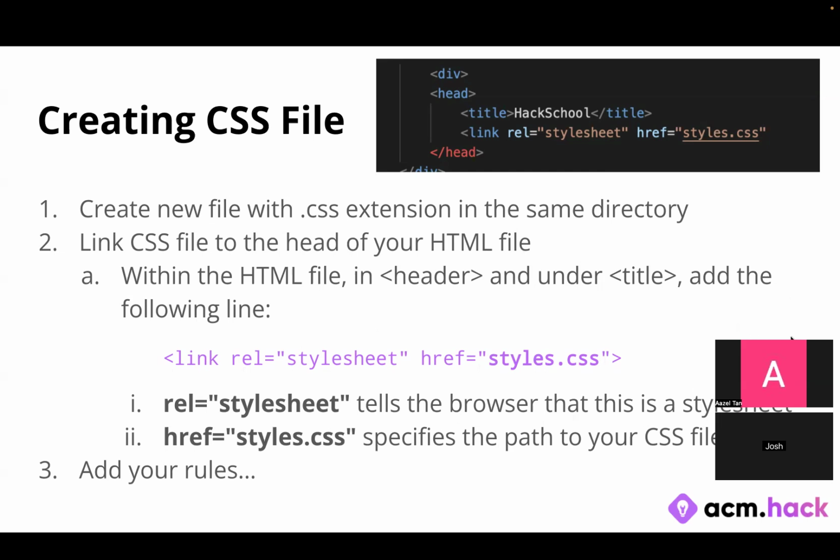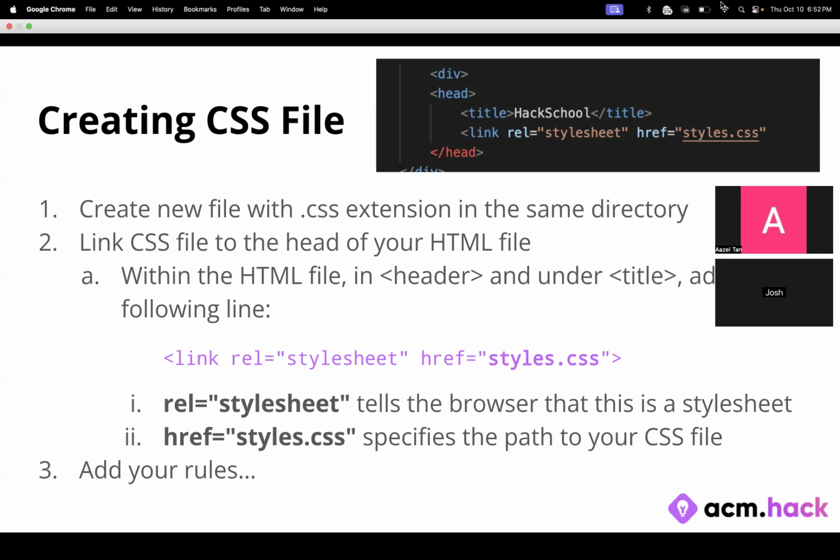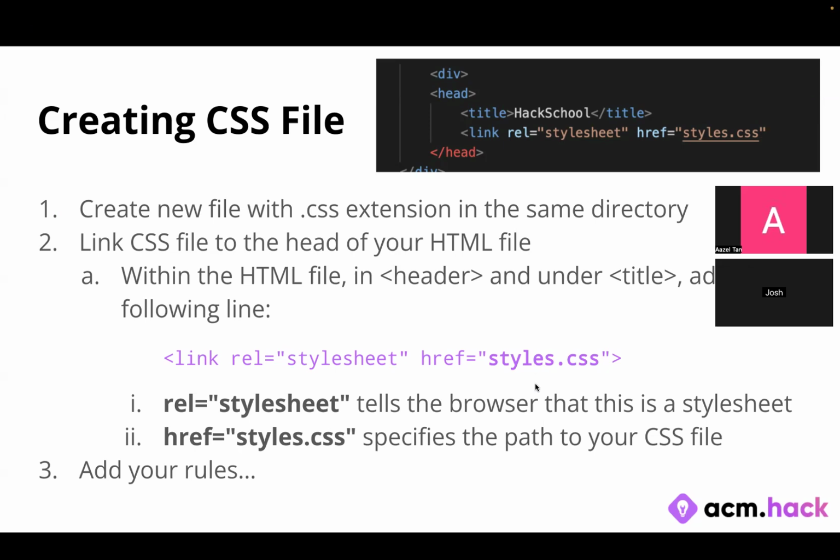So the first part of this, after link, tells the browser that this is a style sheet. So it tells them what type of file it's looking at. And the second part will specify the path to our CSS file. Since we're just putting it into the same directory, we'll put styles.css, since there's no specific path that we're taking right now. But if we are putting our CSS file in another part of our directory or in another folder, then we might have to put in a different path. Within our styles.css file, that's where we're going to add our rules to control how our HTML website is going to look.